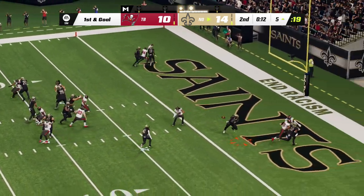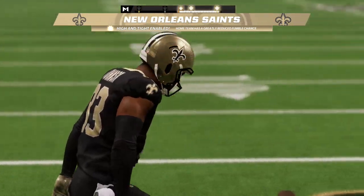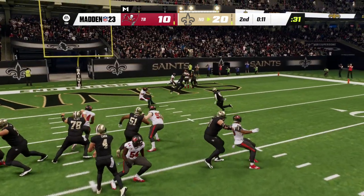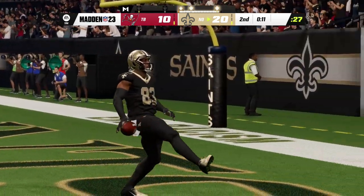Carr to throw again. And he's got it. Touchdown, Saints. Juwan Johnson as the first half is winding down. And the Saints will extend their lead here just before halftime.